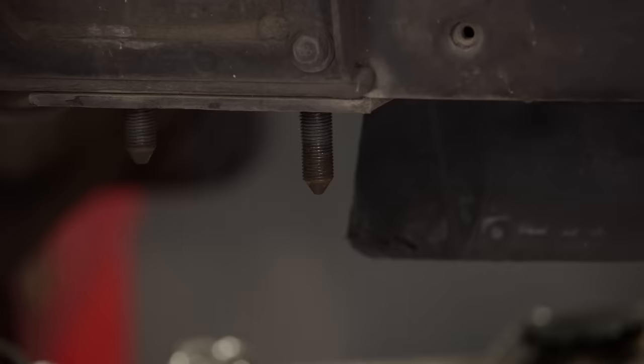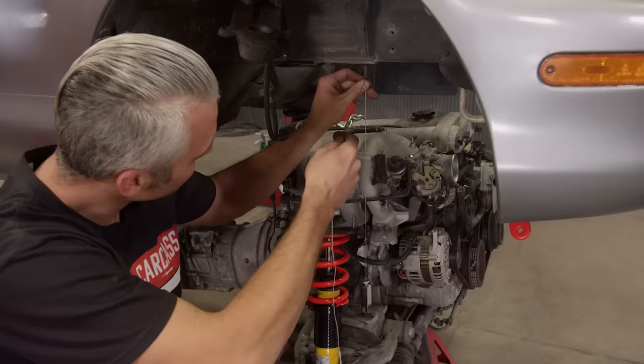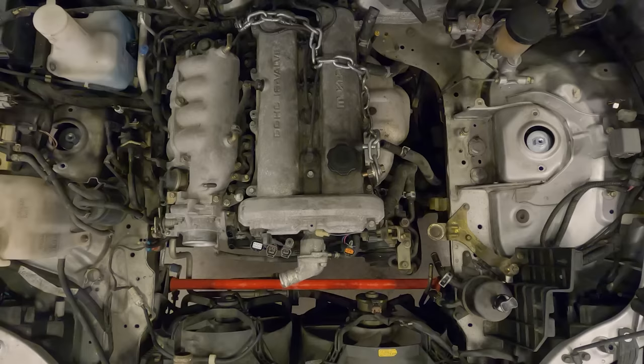Make this easier on ourselves. We're gonna use a plumb bob. Drop this down and see how close we are. I say that's pretty close. Put it together. Here we go. It can take a while, but I've got about an inch until the strut engages.